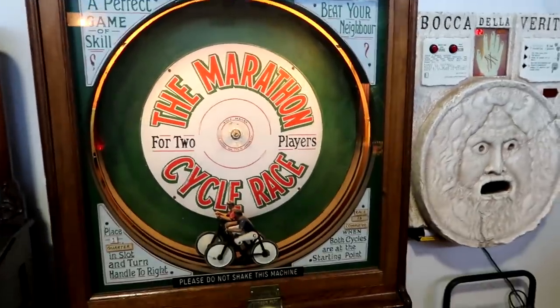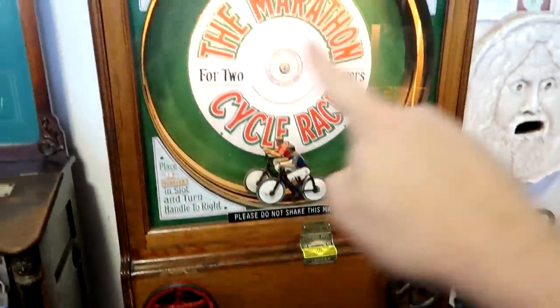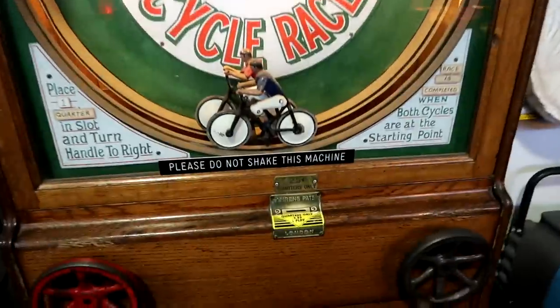This is the marathon cycle race. It's like this is normally something you'd play with two people. You'd race the bicycles around.